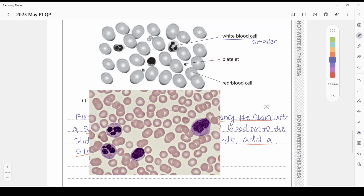Another thing we can point out here is that the red blood cells have a very different shape. It kind of looks like an elongated rectangle, whereas here in this diagram, you can see they are circles. So in this diagram, the red blood cells appear circular.